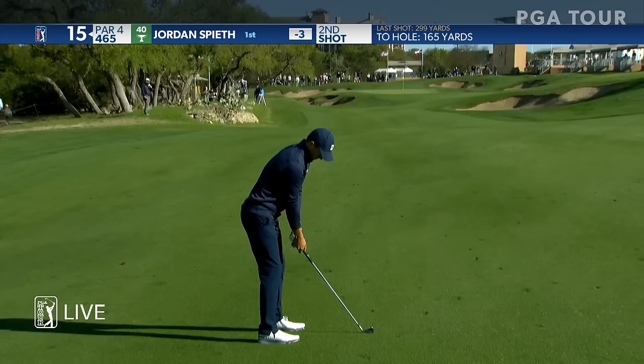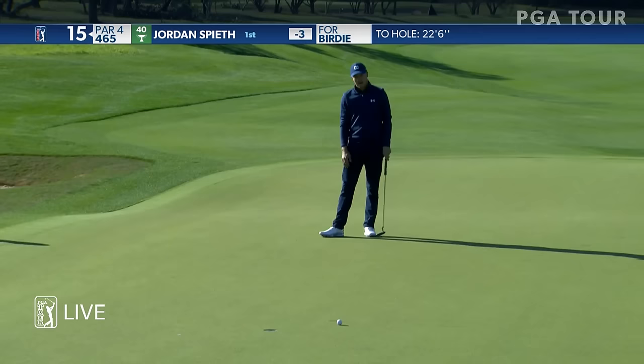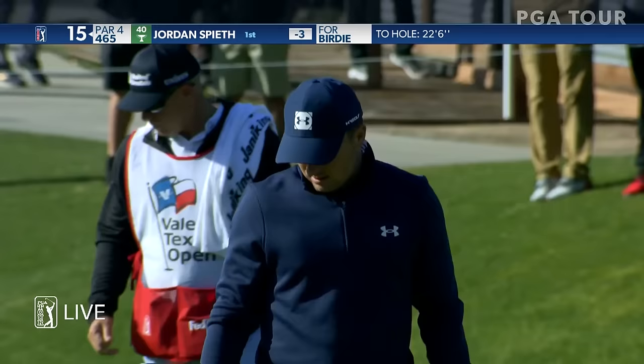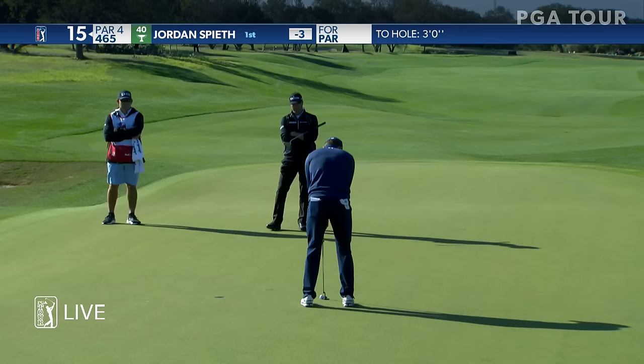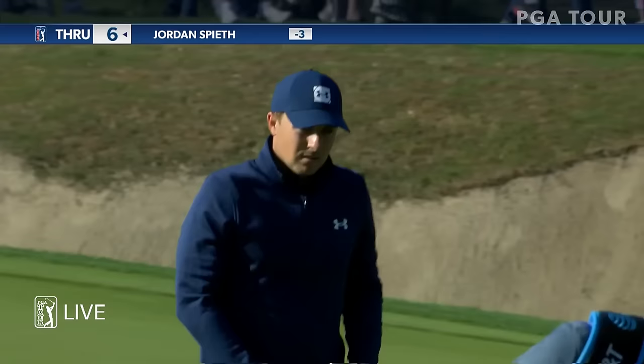Still takes a little bit of control away from the player, but this is just right, turning in a great line. Fantastic. Wow, that got left in a hurry. He played that thing a foot out, and it broke 3 feet. Yeah, nicely done there. I like the speed of his routine now. It seems like it's back to the old Jordan Spieth. He's very decisive and ready to go.